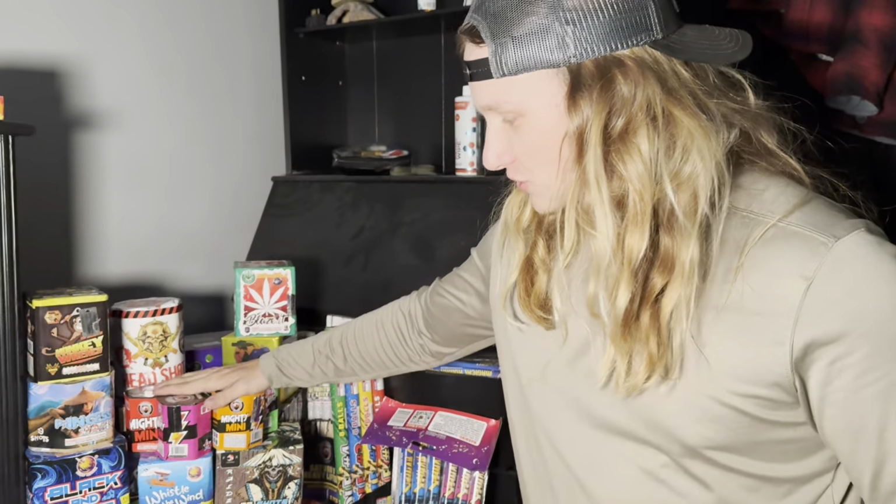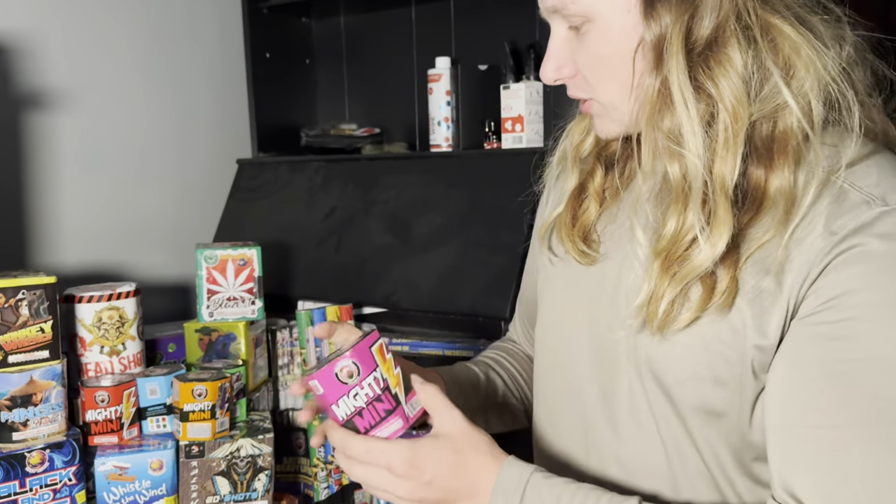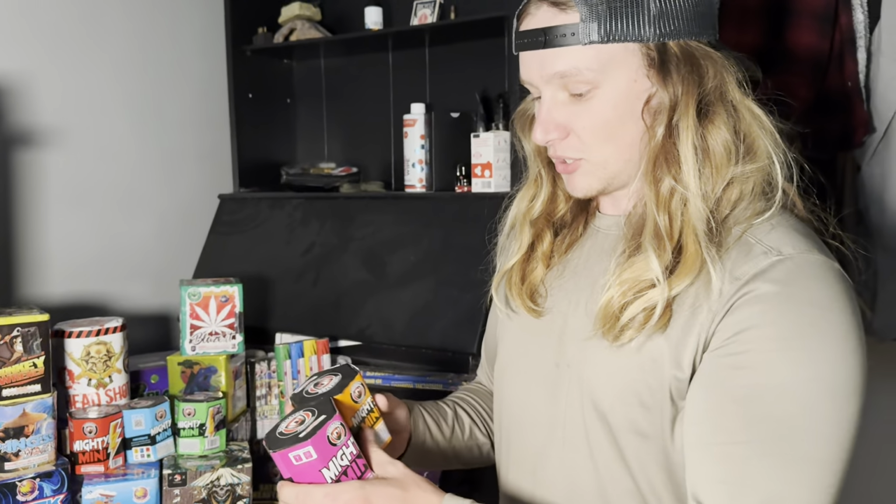Gonna move into the Mighty Minis over here. It's actually a new wrapping this year. Just looks a little different. I'm not gonna go through the performance on all these, but usually we'll fuse all these up together. And it's usually a pretty good performance.